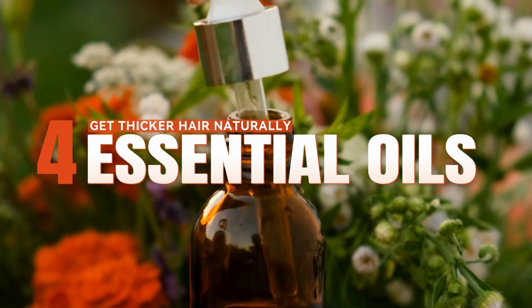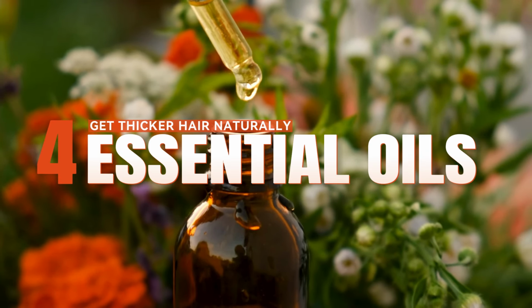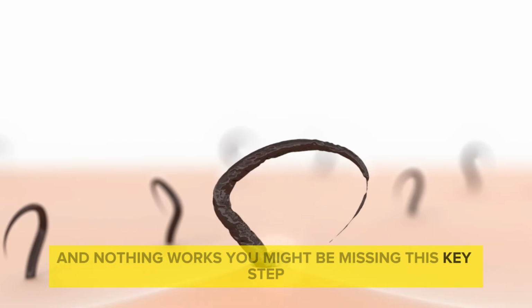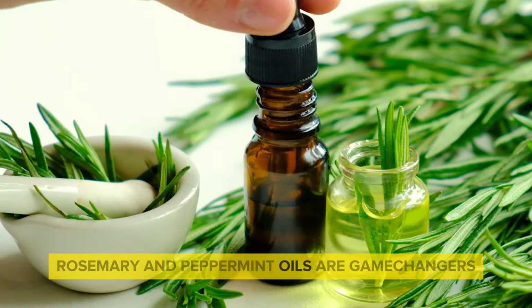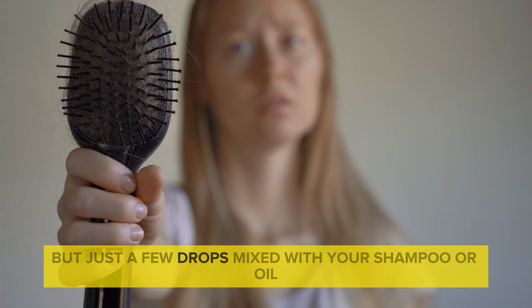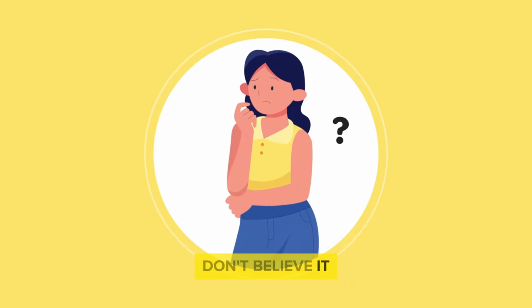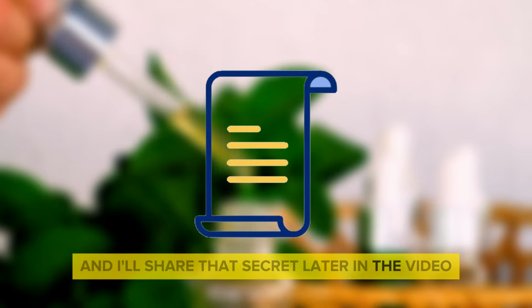Number 4. Essential oils, powering up your hair follicles. If you've tried everything for hair growth and nothing works, you might be missing this key step: stimulating your follicles with essential oils. Rosemary and peppermint oils are game changers. They increase blood flow to the scalp, waking up dormant hair follicles and promoting new growth. Many are skeptical about essential oils, but just a few drops mixed with your shampoo or oil can lead to a big difference in thickness. Don't believe it? I've got a way to make this blend even more powerful, and I'll share that secret later in the video.